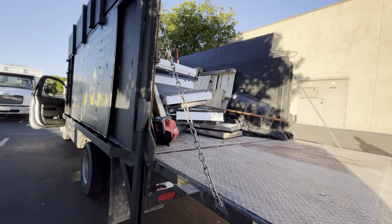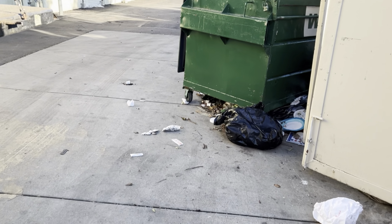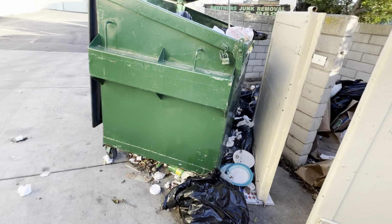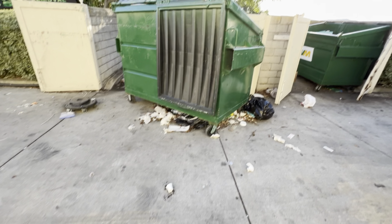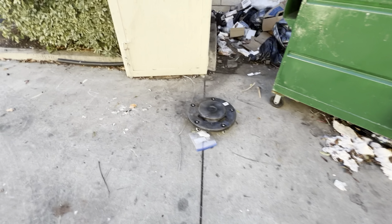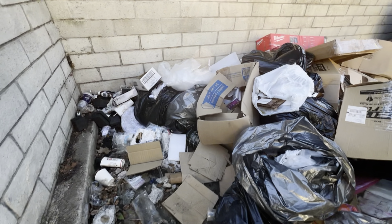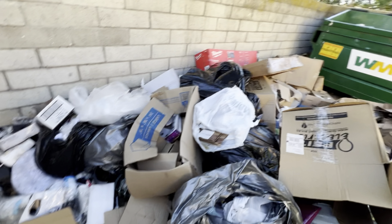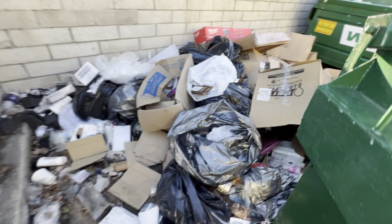Let's look at it together. Boom, location number 6. All right, I was happy all day at locations number 1 through 5, but let's look at location number 6. Disgusting as always. What the heck, look at this under the dumpster. Oh my God, it's like household stuff. Food, construction. The dumpster is not even full. Why don't they just throw it in there? Damn it. Disgusting.